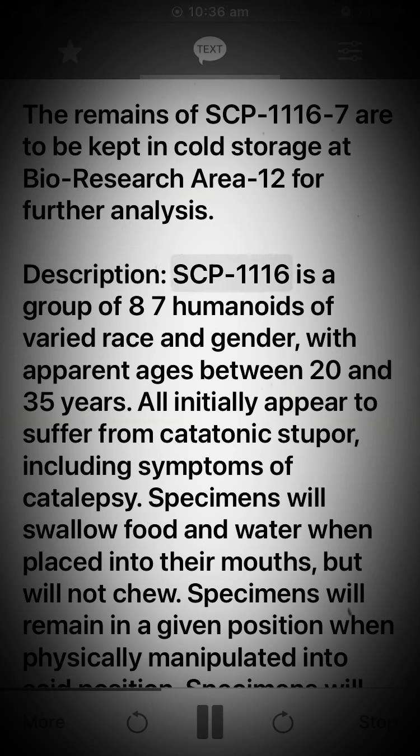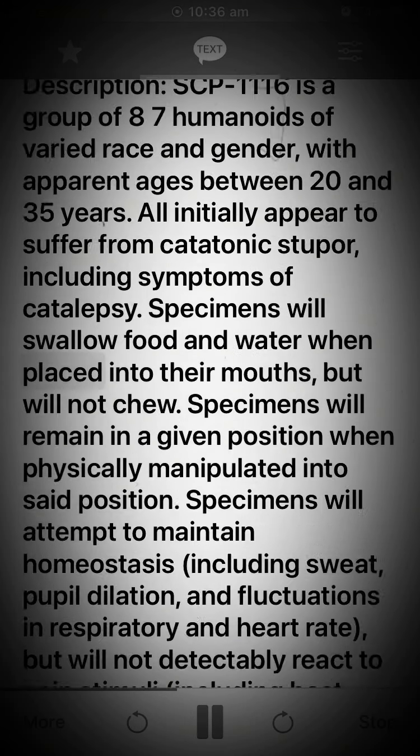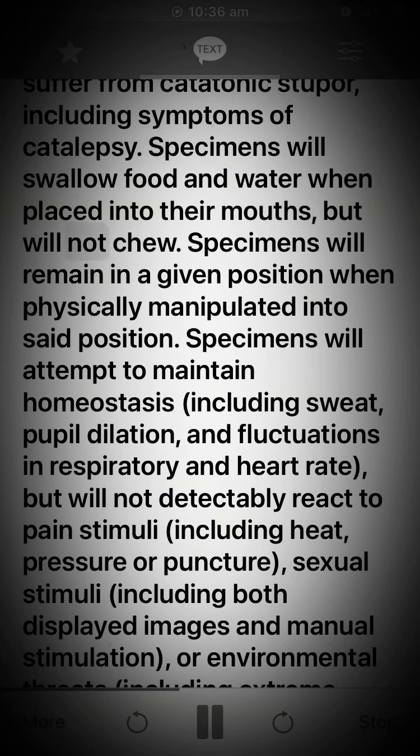Description: SCP-1116 is a group of 8-7 humanoids of varied race and gender, with apparent ages between 20 and 35 years. All initially appear to suffer from catatonic stupor, including symptoms of catalepsy. Specimens will swallow food and water when placed into their mouths, but will not chew. Specimens will remain in a given position when physically manipulated into said position.